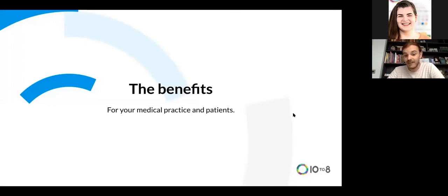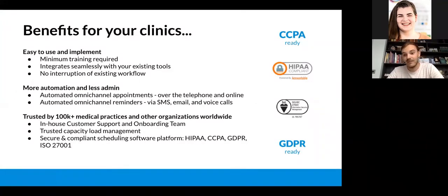So what are the benefits for your medical practice, for your patients, for everybody involved? Well, it's quite simple, really. We've broken it down nicely, and it's easy to use and implement. It's not difficult to set up. It won't take months or weeks. It will take days, if that. Minimal training, seamless integration with your existing tools, no interruption of your existing workflows, more automation and less admin. I mean, admin's the bane of all of our lives, isn't it?